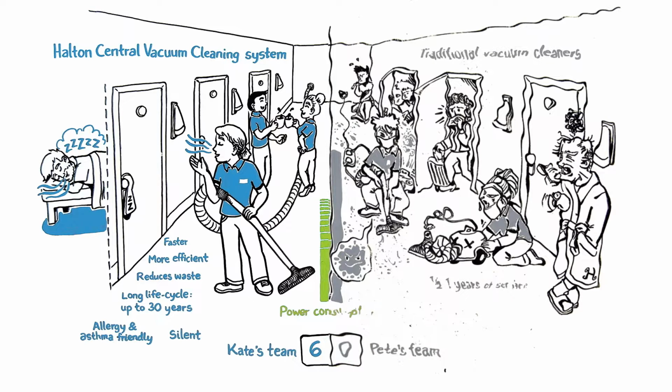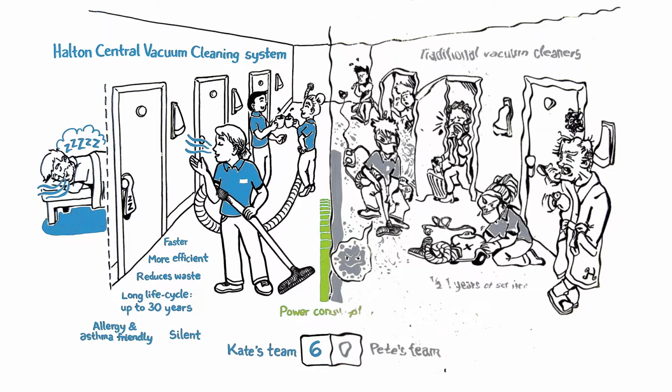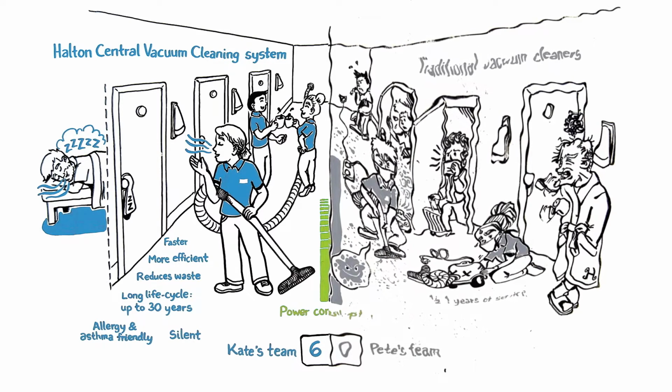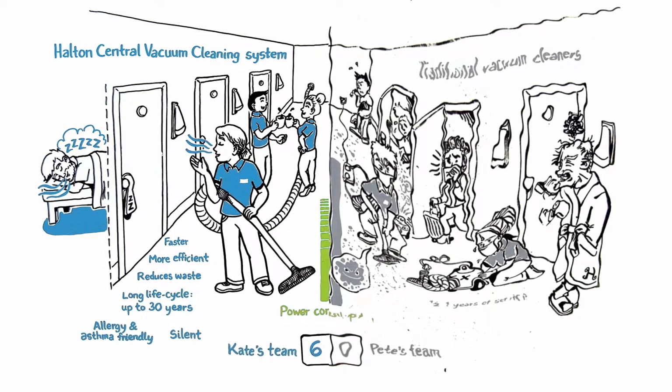At Halton, we wonder when Pete will start using the more sustainable, efficient, and silent system that provides better indoor air quality for hotels.